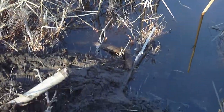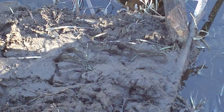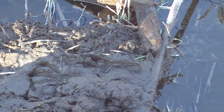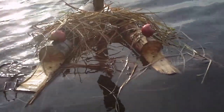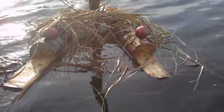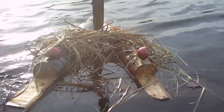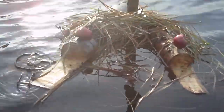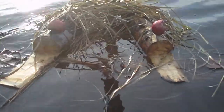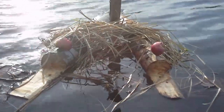You can see some pretty big feet down here. Tracks in the mud. Well, there's my new little creation, the Muskrat Island of Doom. Come get your apples. 3 little leg hold traps there. That one's sticking out in the water quite a bit. But some nice yummy apples.